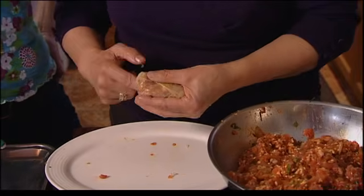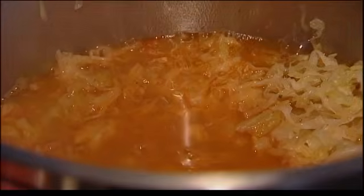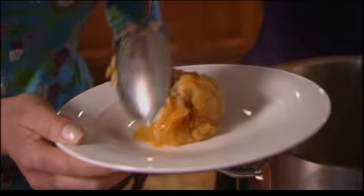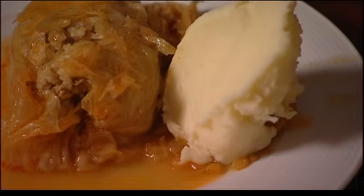Branka places the rolls in a deep pot on a layer of finely sliced sauerkraut. For more flavour, she adds large pieces of speck on top of the cabbage rolls and more sauerkraut. Covered in stock. Now we boil 1.5 now. Wow, that smells great. Beautiful.